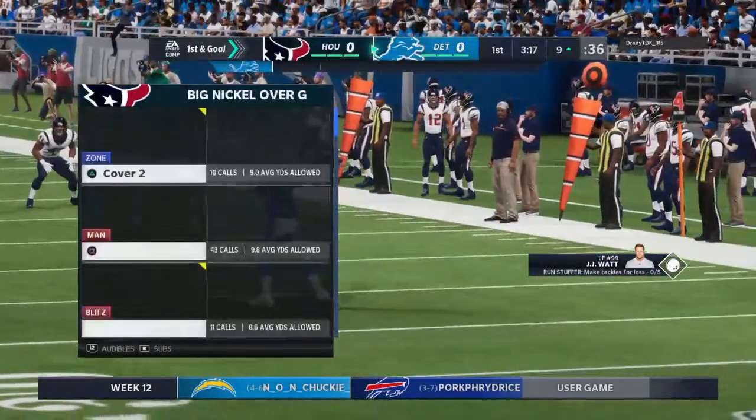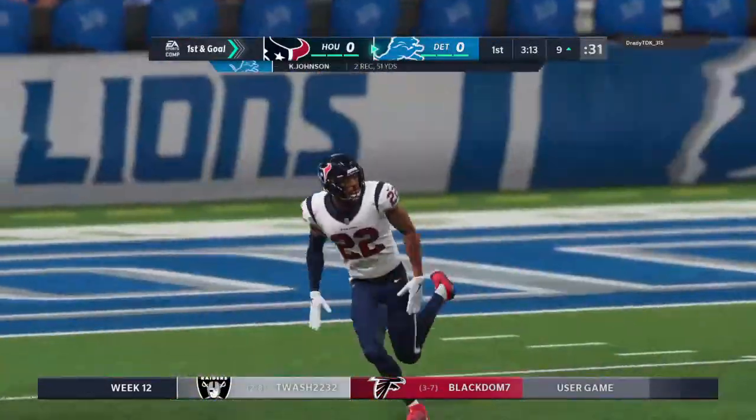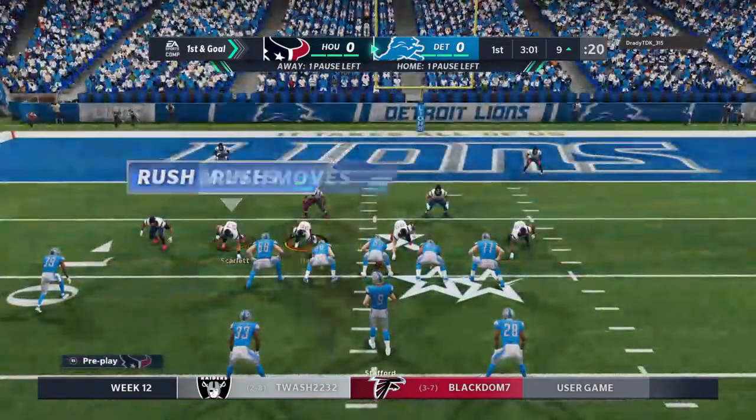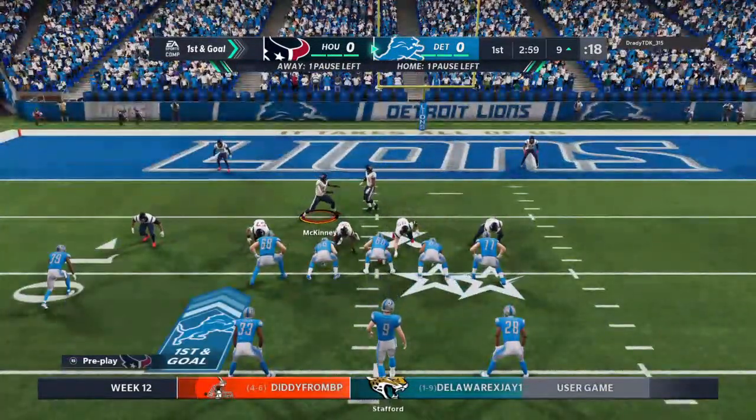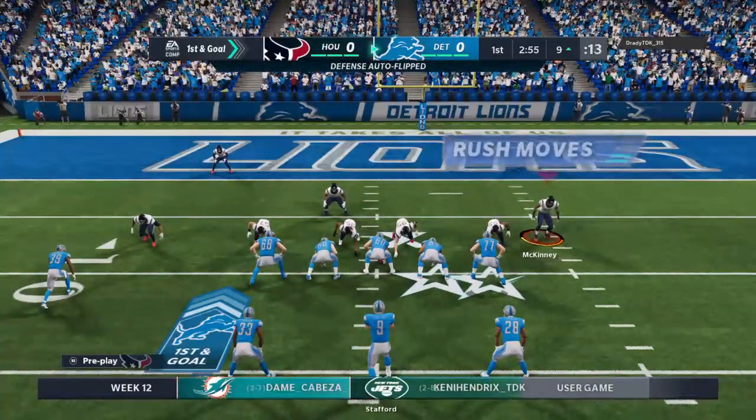A very early momentum changer there. Actually a dream killer for the defense because they forced a 3rd down. Felt like they had a good chance to get off the field defensively, and then they got hit with that big play. So 1st and goal from the 9-yard line.